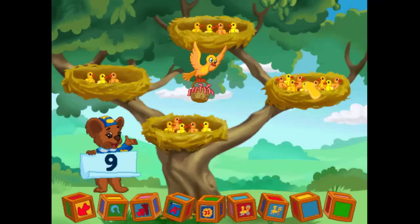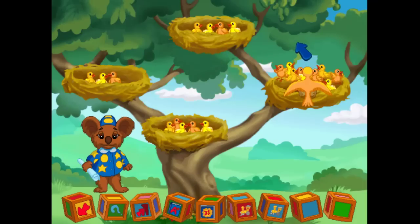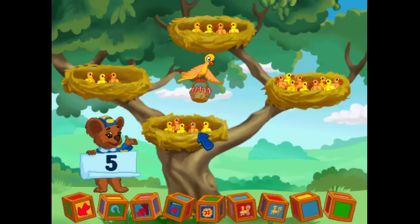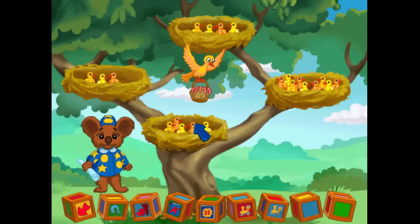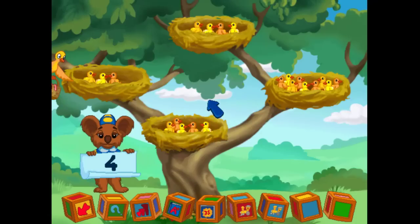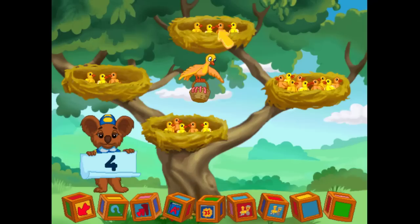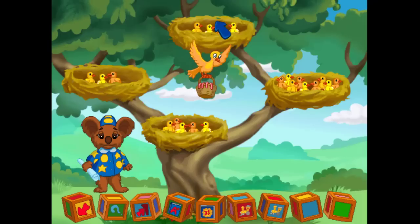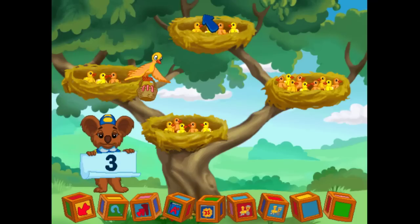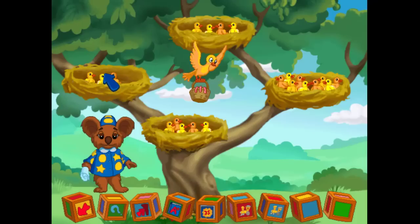The mommy bird has 9 worms. 9 birds. The mommy bird has 5 worms. 5 birds. The mommy bird has 4 worms. 4 birds. That's right! The mommy bird has 3 worms. 3 birds.